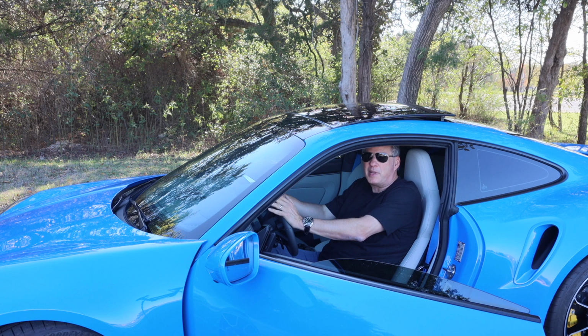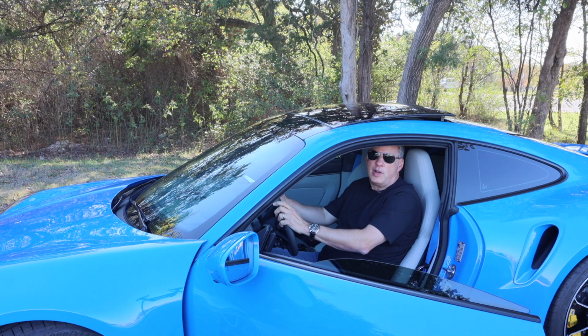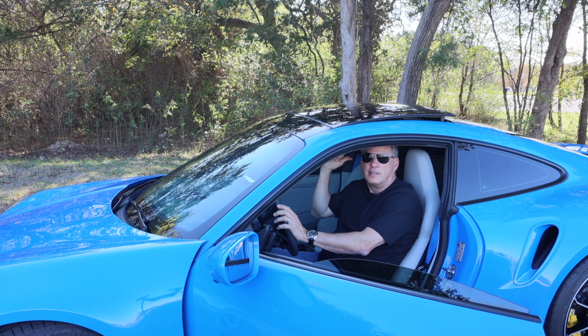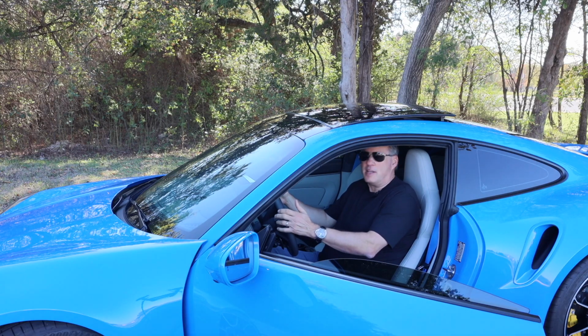It's pretty cool what Porsche's been able to do over 60 years. One option this car has that I wouldn't need is the Burmester stereo system. I know it's fantastic, but the only sounds I want to hear come from the back of this car. And the engine noise in the back, it's unmistakable.